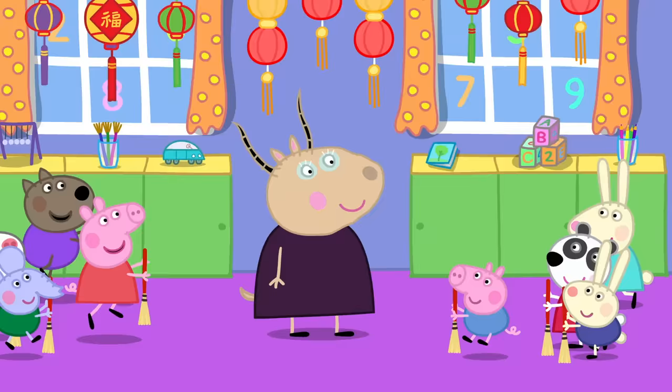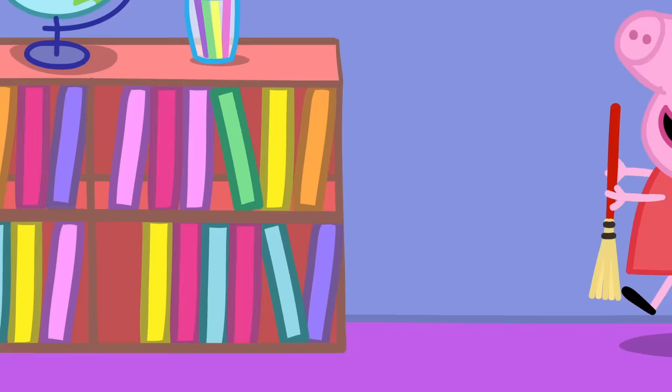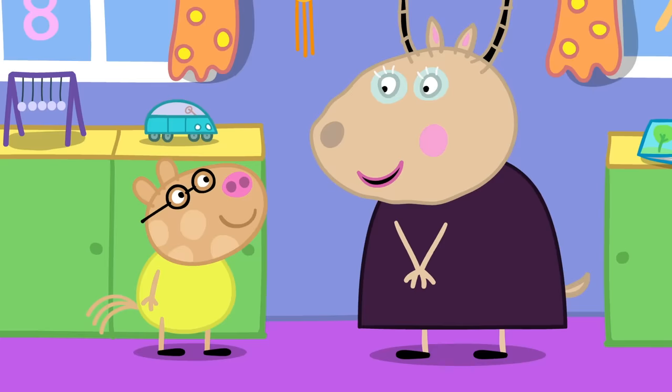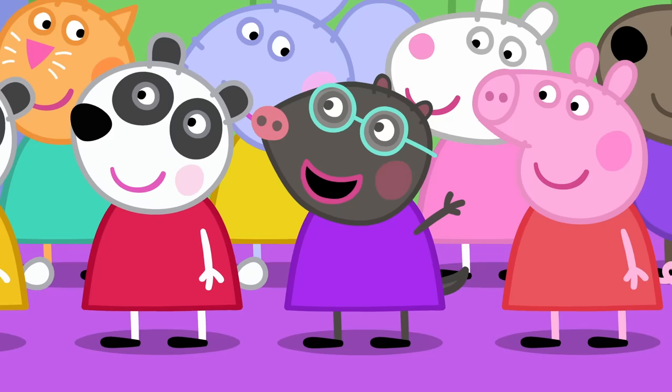Finished, Madam Gazelle. Lovely. Now, we must be careful not to sweep anymore, so please hide all the brushes. All the children are hiding their brushes. Madam Gazelle, why do we hide the brushes? So we don't sweep away the good luck that the new year brings, Pedro. Okay. When you have good luck, nice things happen. Ooh. Can I have some good luck, please?